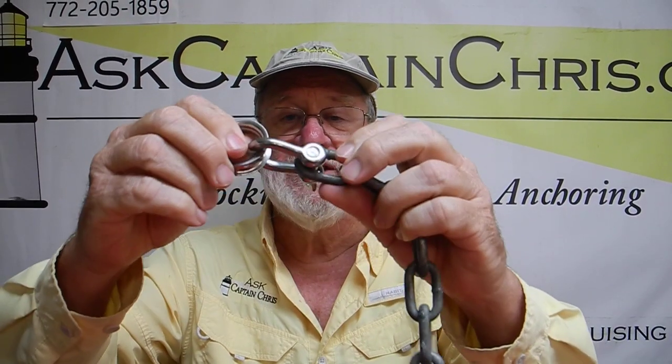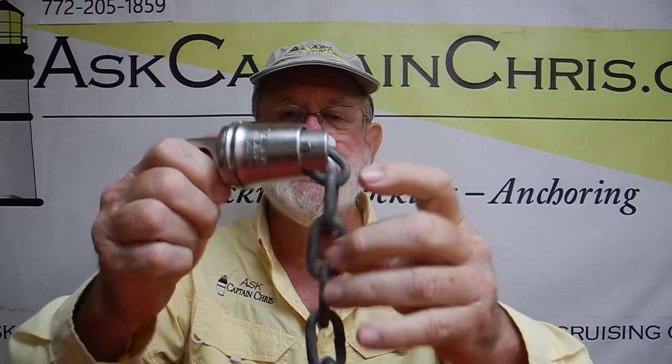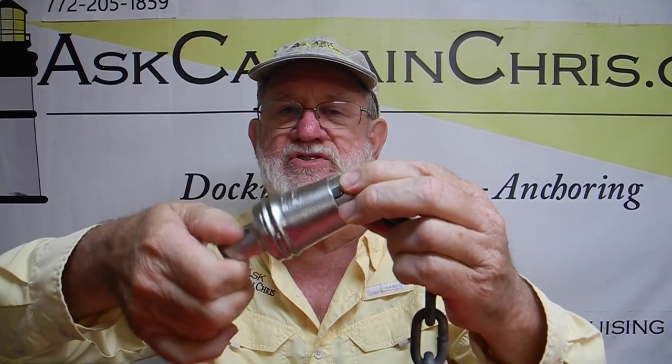Some of the hardware would be chain, and then shackles to connect to the boat or to a rope if you have a rope spliced up here. We'll also talk about swivels, so the anchor won't get stuck or twisted up because you do have a swivel. And if you're using an all-chain anchor rode, you want to learn how to use a bridle, a rope bridle, or a snubber to connect it to the boat.